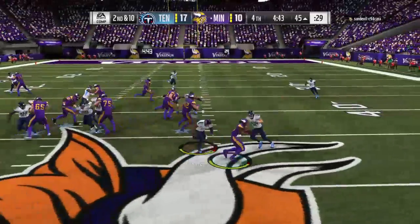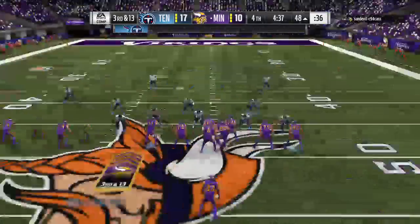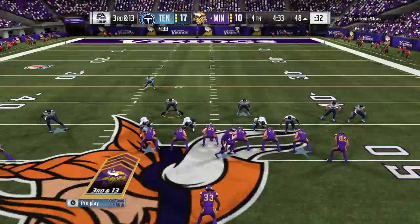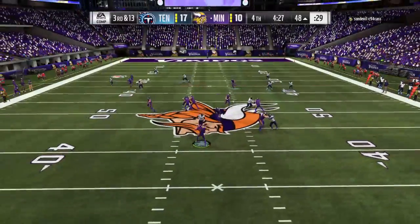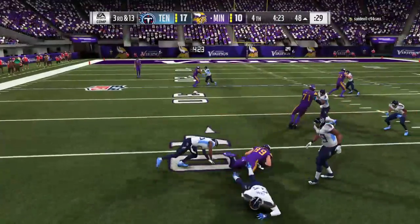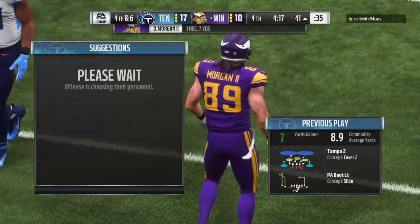Handoff comes to Cook. And forget about finding a lane. He barely had time to look up before he was planted in the backfield. So he loses 3 yards there. Now third down. They go play action. Cousins. Throw left side complete. It's Morgan. And he'll go down shy of the 40 at the 41. They get 7 there, but it brings up fourth.